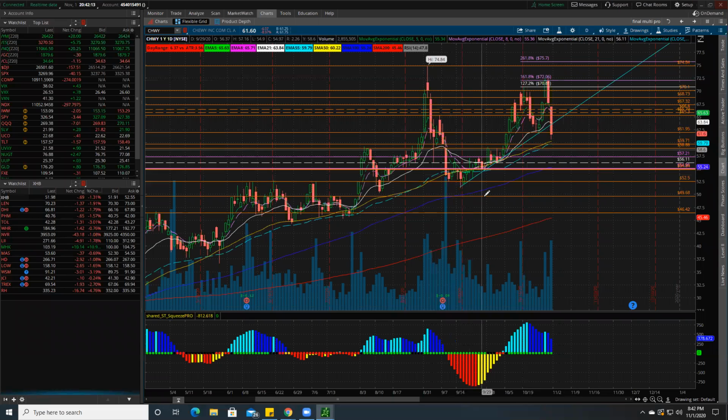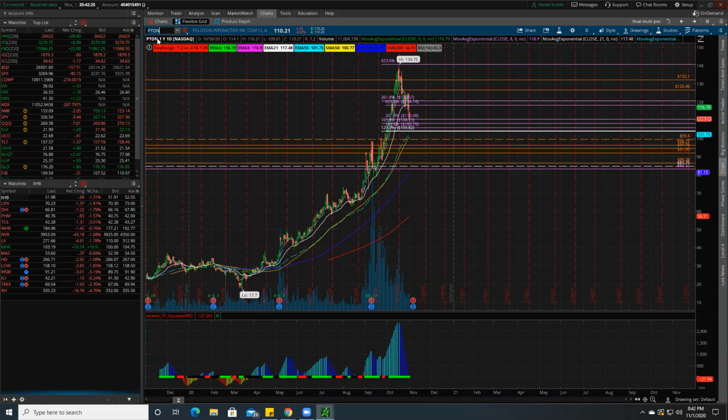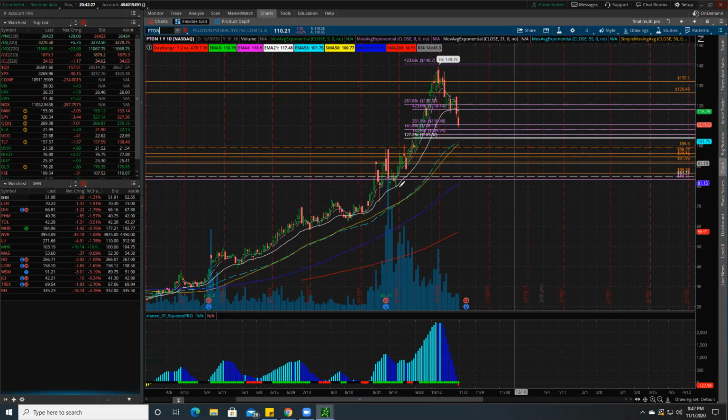But I think Chewy is going to be the next Peloton, that a lot of the money that converted from Peloton, right? We had Peloton, if I could spell it right, have that crazy move up to 140. I mean, this was just parabolic, guys. There's no way to put this. Anyone that was in this knows this. This trade was ridiculous. Straight up.